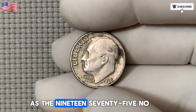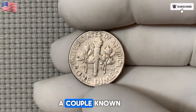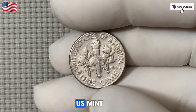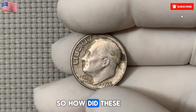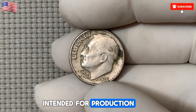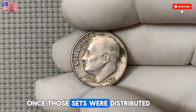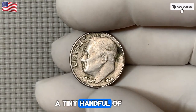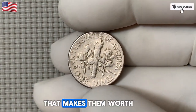These are now known as the 1975 No S proof dimes, and they are extremely rare. We're talking about only a couple known examples in existence. This wasn't just a small error, it was a major slip-up by the U.S. Mint. Proof coins are supposed to go through rigorous checks. So how did these mint markless dimes get out into the world? Most likely, a proof die intended for production was mistakenly left without the mint mark and somehow got used. Once those sets were distributed, the mistake was locked in. The result? A tiny handful of 1975 dimes that look just like any other, except for one missing detail that makes them worth a fortune.